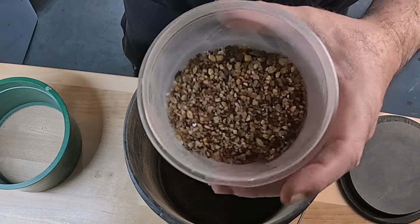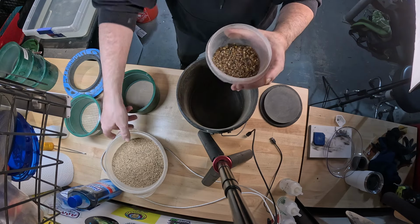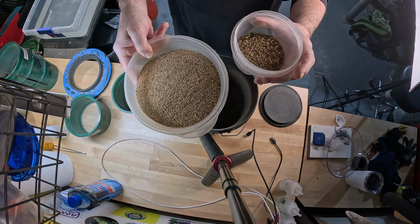That's all the 10 mesh, not a whole lot in comparison to how much I have left. So yeah, let's fast forward it.